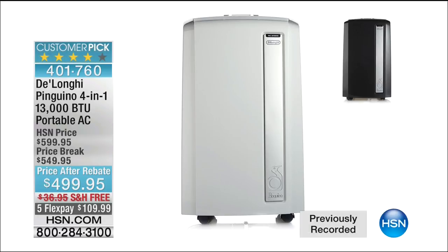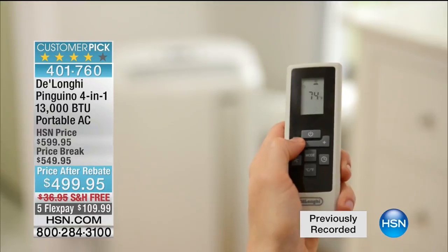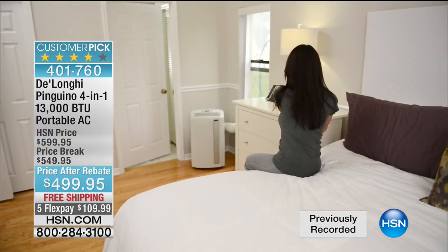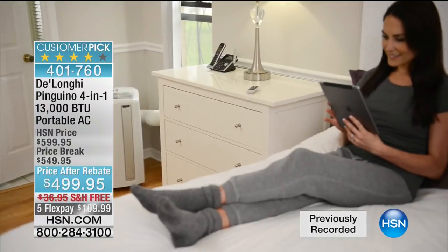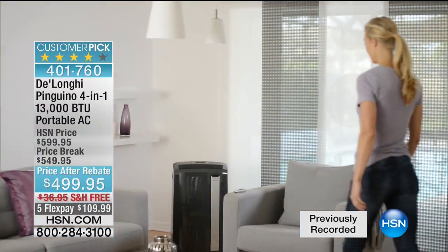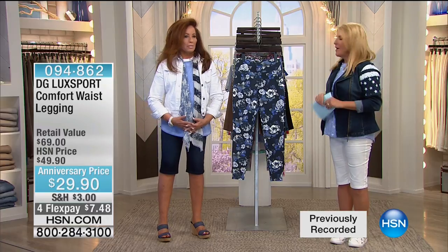This is our DeLonghi. It is our hot item of the day. You have made it a favorite. And boy, isn't it the perfect time of year for this? Because indeed, if it's not hot, it's going to get pretty hot. And you can get an early start. This is our 4-in-1 13,000 BTU portable AC. And it's literally a 4-in-1 unit. It's a dehumidifier. It's also a fan. It's an air conditioning unit. And it is one more thing, if I could only think of it. Maybe humidifier. If you go on .com, you can see all the details. All right, that's our hot item.